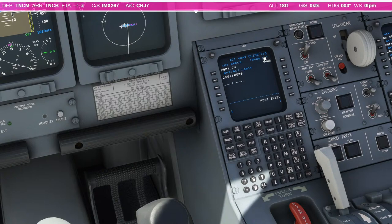Transition altitude 5. So this actually works from the database, which is great to see. I don't know if that works even in X-Plane, this database of transition altitudes, but that's automatic, which is really nice. Cruising at 380.74, which is quite nice. Transition level 40 in the descent. Very low. Not much terrain around, as you can imagine. 250 at 10,000.